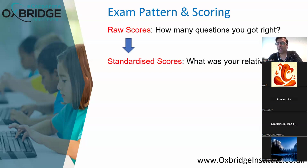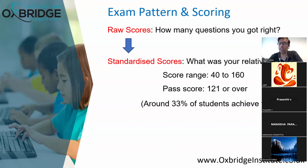But the raw score doesn't actually tell you how your child has done compared to others. For example, in a very easy exam, a raw score of 80% might not be enough. In a very tough exam, even 70% might be enough. So the raw score doesn't really tell you about relative performance. That is why a lot of schools use standardized scores. Standardized scores can typically vary between 40 and 160. Generally 100 is the mean standardized score, but the way Buckinghamshire does it, 100 is not the mean score. It's a little bit more than that.